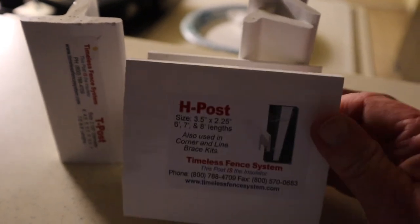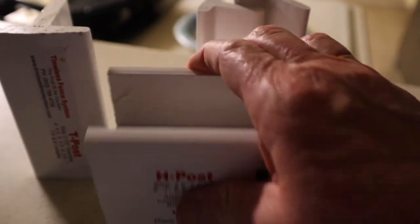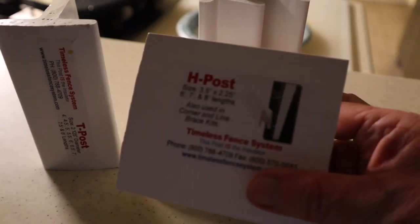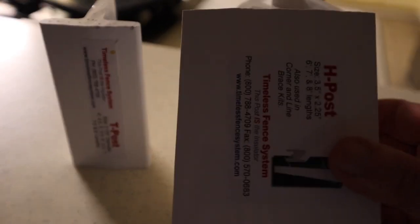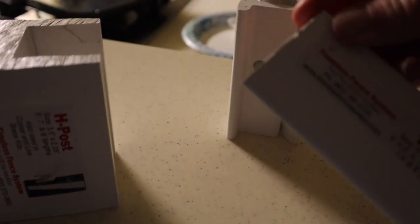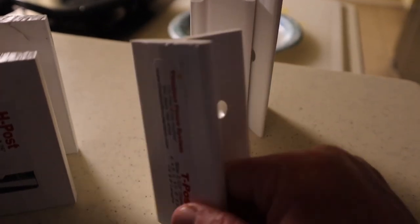So the fencing we decided to go with is Timeless fence system. It is made out of recycled vinyl windows. It is extremely durable. And there's a lot of good videos out there about it. We got some samples. This is the H post. And we're going to go with these 2-inch posts. It's basically like a T-post. We're going to go with these across the front.